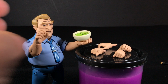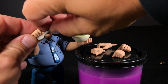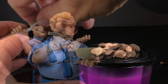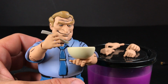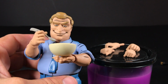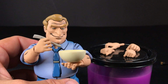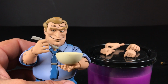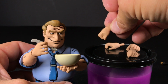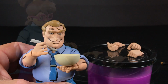And his gripping hands are angled in such a way that you can actually make it look like he is holding his spoon to eat. Oh my goodness. That hand looks very awkward holding that bowl of turtle soup, but you can still do it. You can still get him to hold it and look really happy that he's going to eat that soup. He also comes with a set of fists, so he can wave his hands in the air as he's screaming at people to do what he wants them to do. And that's all.